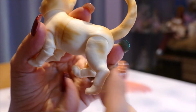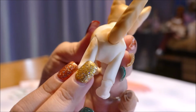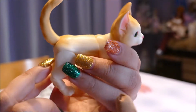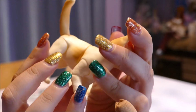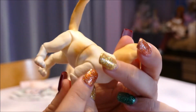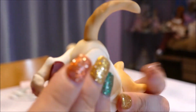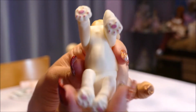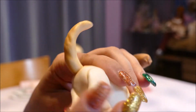So nice movability in its legs. All of these are quite nicely actually sanded down. One thing with the recasts I've noticed from AliExpress is that inside, which again is a common thing, some of the joints are really, really rough, but this one's actually very, very good. They've painted little paws on him. Isn't that cute? I love the little paws.